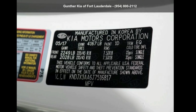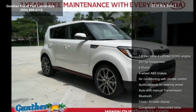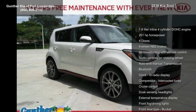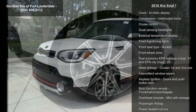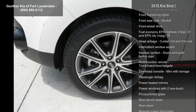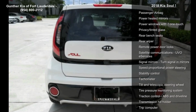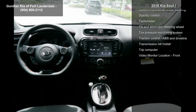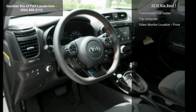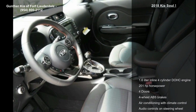Check out this Kia 2018 Soul. If you are looking for a first-rate auto, this one could be yours today. Enjoy these notable features: 1.6-liter inline four-cylinder DOHC engine, 201 horsepower, 4 doors, 4-wheel ABS brakes, air conditioning with climate control, audio controls on steering wheel, auto-shift manual transmission, Bluetooth and clock-in radio display.